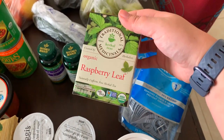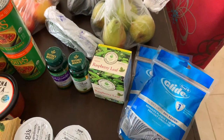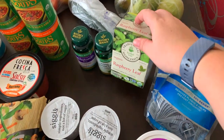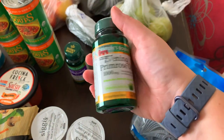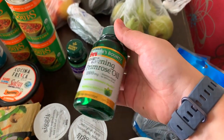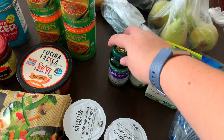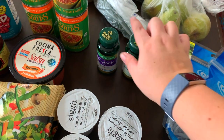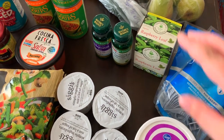I am hoping that this will get things going with labor. We are in our final countdown. As I'm filming this, we've got 5 days until my scheduled C-section. So I'm going to drink this like crazy. And then a midwife told me about evening primrose oil, so I'm going to give that a try. And then I thought that these were buy one, get one free. So I got melatonin, but I'm actually going to return that because they actually charged us for both of them.